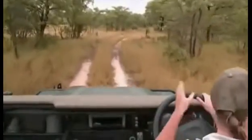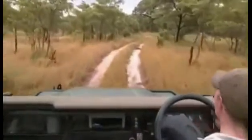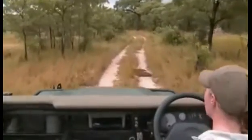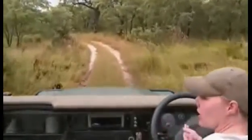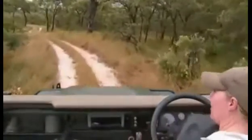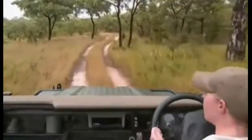So collecting the tracks, collecting the signs, other signs like dung of where animals might be, and the alarm calls, and you try and piece it all together and try and work out what might happen. But what you're trying to do is put logic to an animal that has its own mind as well. So sometimes your logic doesn't quite fit in with what they do. And just watching that bull elephant was a prime example.